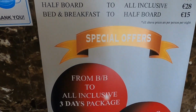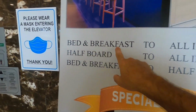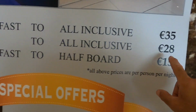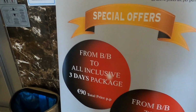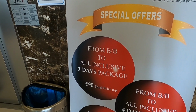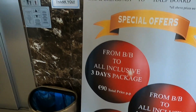So guys, if you come here and you want to upgrade, look, you can get bed and breakfast for €35, or you can go half board for €28, look. Okay guys, or you can get an all-inclusive package, look, 3-day package for €90, and you can go all-inclusive, brilliant.